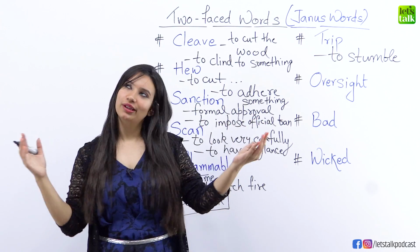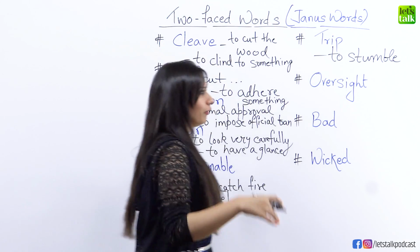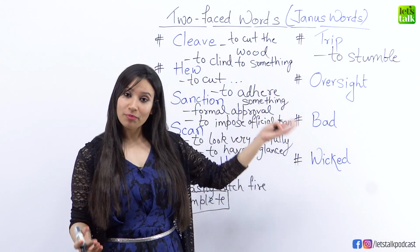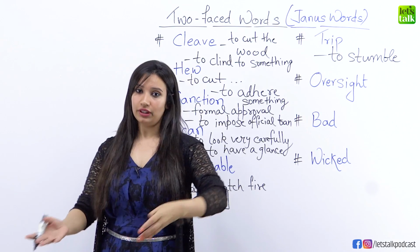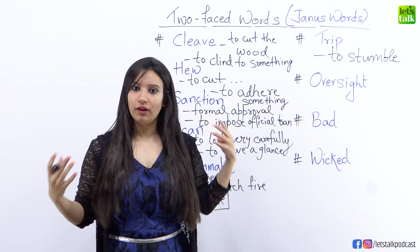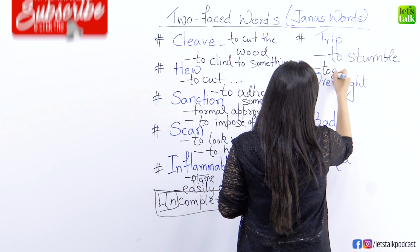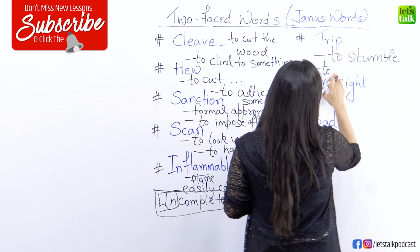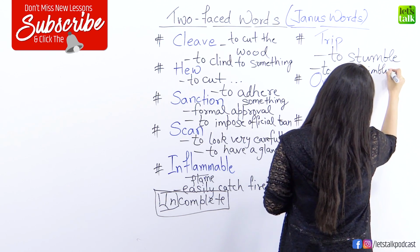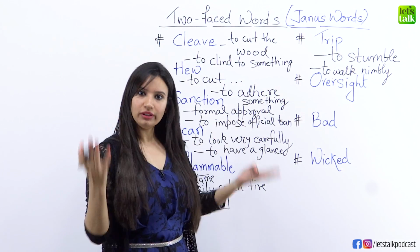When you're so happy and you walk very nimbly, nimbly means very softly with light feet. So if you're just going around the room without thinking anything serious, that's when you're tripping in the room. If you see somebody going around the room carelessly, thoughtlessly, you could say that she is tripping around the room joyfully. So to go around thoughtlessly or to walk nimbly. So these are just opposite meanings. Either you stumble or you walk thoughtlessly.